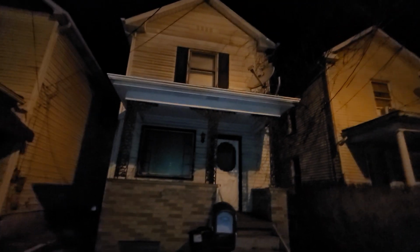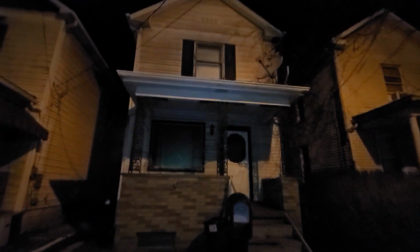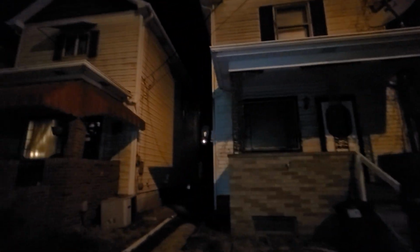All right, we're at 719 Allegheny Street, Follansbee, West Virginia. Again, I apologize for it being nighttime. I had a lot of appointments today. But this is a solid house. I really like it. The inside is nice.